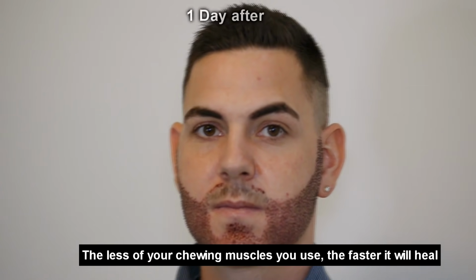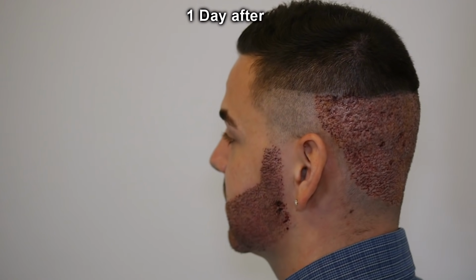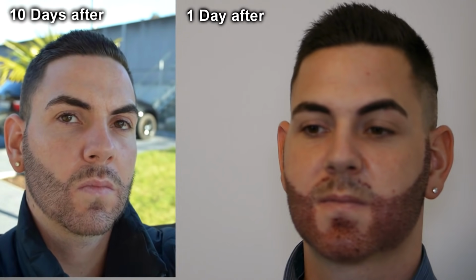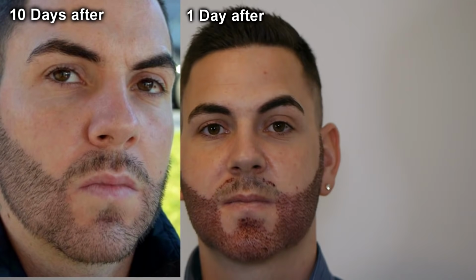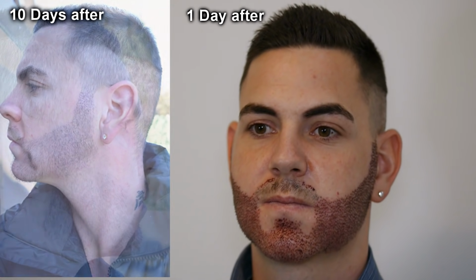As you can see, the job looks really clean. It has been 12 hours since the end of the procedure now. We can see small crusts here and there which will naturally fall off within the next couple days. And here we are 10 days after beard transplant, no crusts, no bloody spots, just clean looking beard.